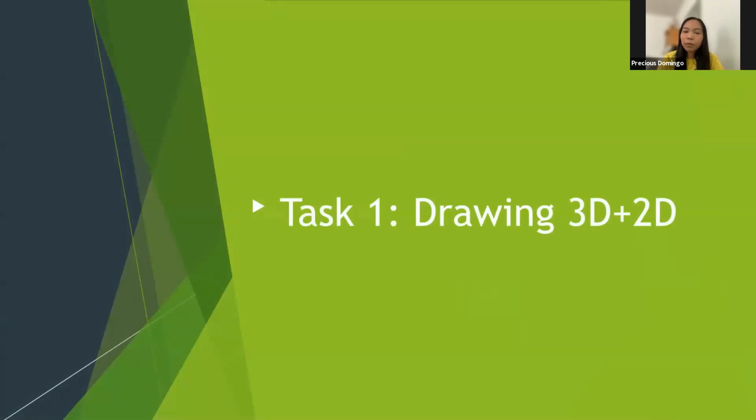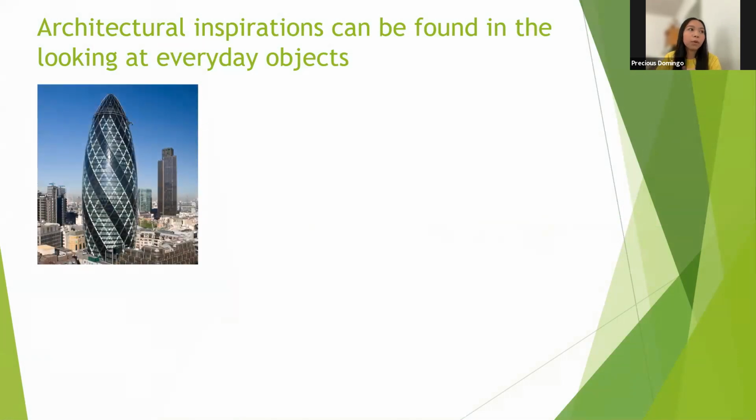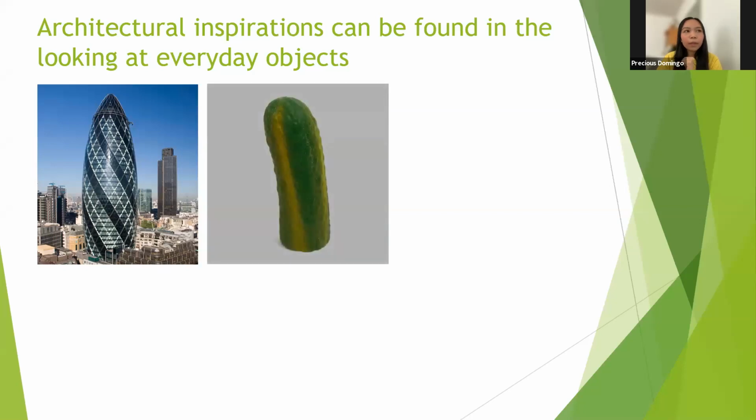So we are now moving on to the workshop. So I would like to invite everyone to get their things out. So first off, architectural inspirations can be found in looking at everyday objects. So for example, one of the famous buildings in the UK is the Gherkin, which is at 30 St Mary Axe in London. So people think that the inspiration came from the actual gherkin. That's why it's named the Gherkin.